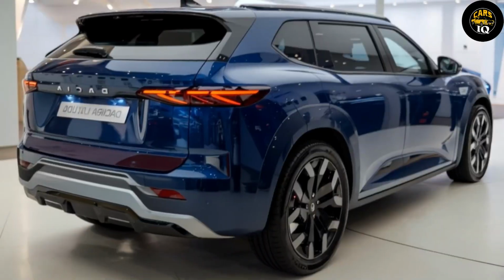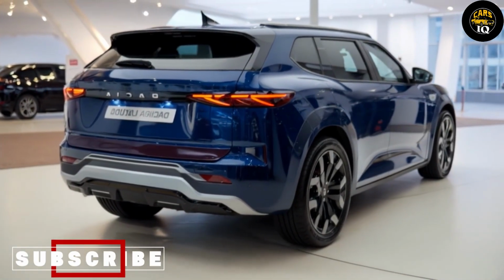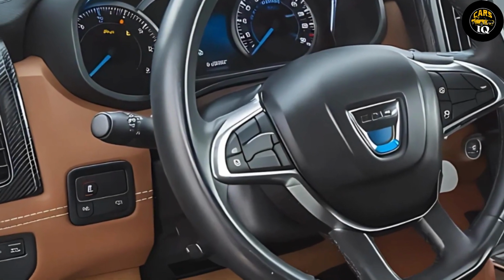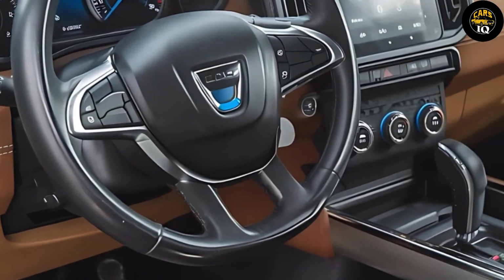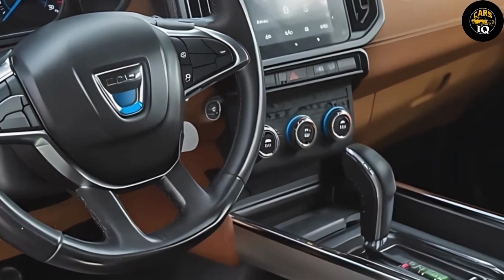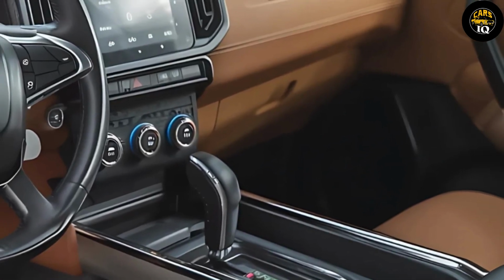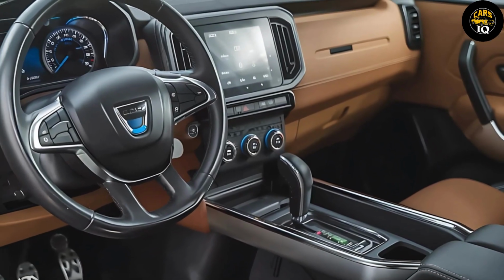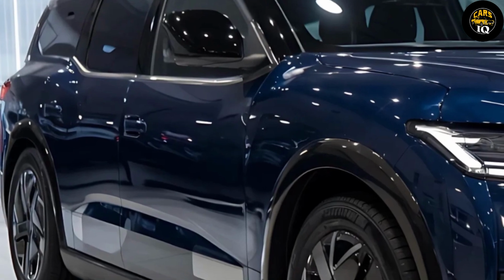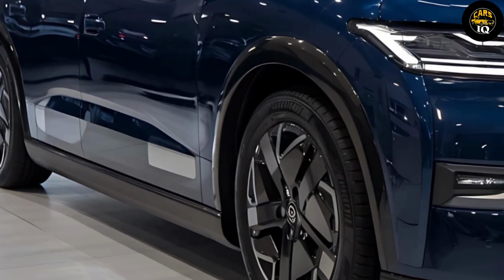Powertrain options and performance. Under the hood, Dacia offers smart and efficient power. You can choose a peppy 1.2-liter turbo petrol, a frugal 1.5-liter diesel, or even a mild hybrid variant that balances urban efficiency with responsiveness. Manual and automatic transmissions are available. The ride is calm, composed, and steady over city potholes, planted on the highway, and surprisingly peppy when fully loaded.